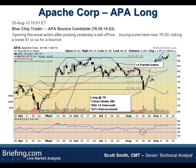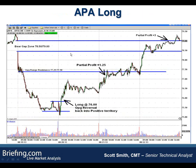So I immediately had it on my radar, going into the next day as a stock that I wanted to focus on for a swing bounce, but I wanted to see if it also was set up as a good day trading opportunity as well. So what I waited for on August 20th, here's this opening reversal pattern.